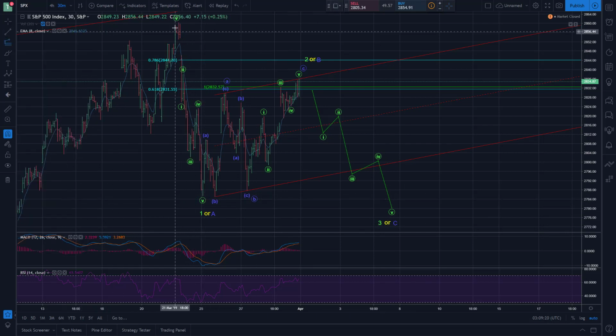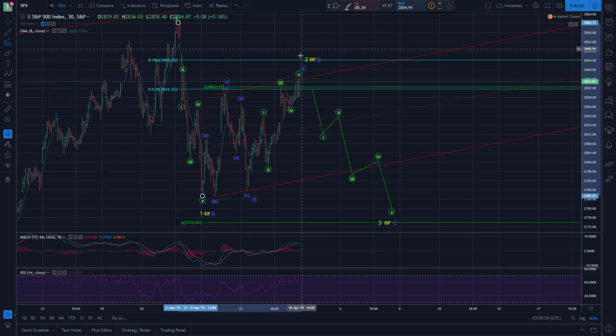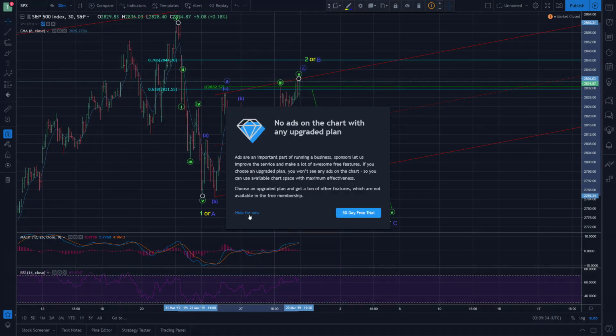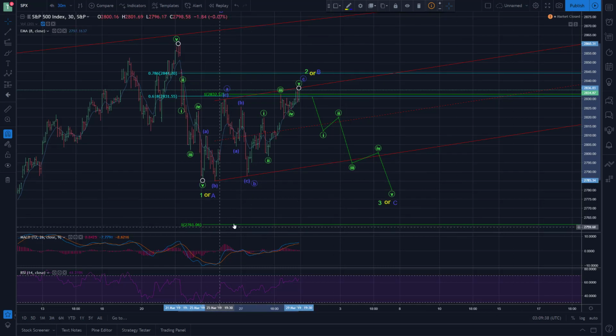And if we just do a little projection here, let's say that we completed our wave 2 or B up here, and we immediately turned down on Monday. Well, if we just look at the equality relationship, which would be a high probability target for wave C, that would get us to 2761.